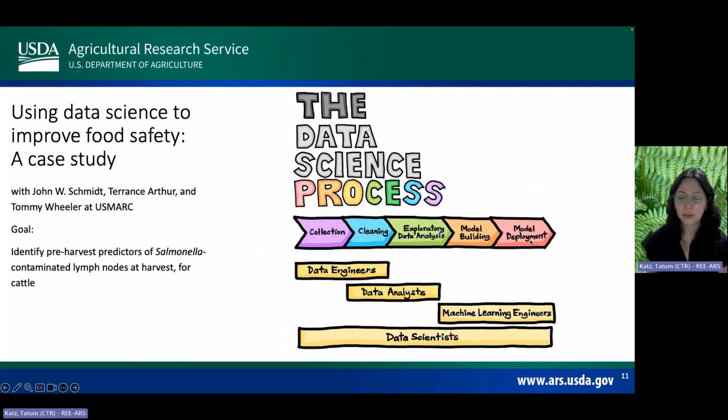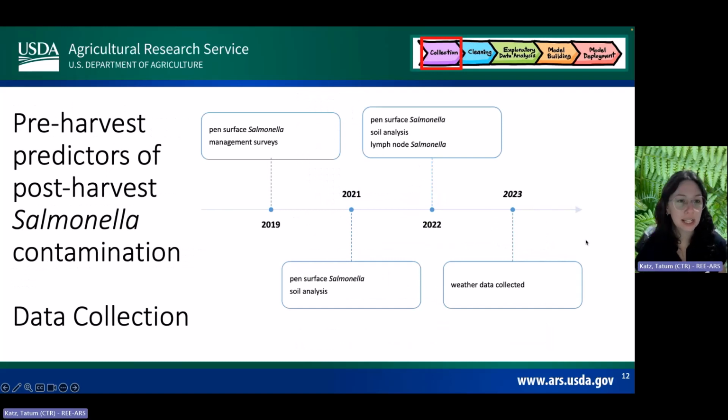As I walk you through this research, I'm going to walk you also through the data science process. We're going to go from data collection to data cleaning to exploratory data analysis, model building, and model deployment. Okay, so let's start with data collection.